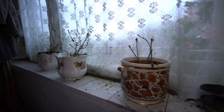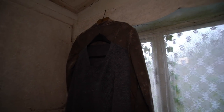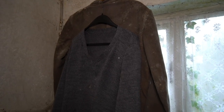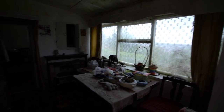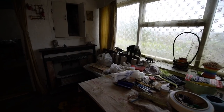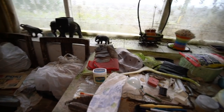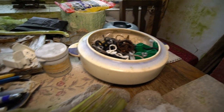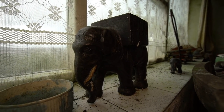Plants have died. Look, even some clothes still hanging. Jumpers. Oh my god, it's just more stuff everywhere you look. This is mostly just dumped stuff, I think. Laces. Pens. Look at the elephants. Tribe of elephants.